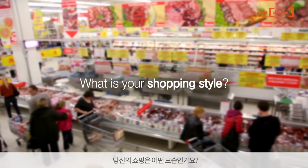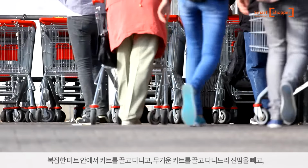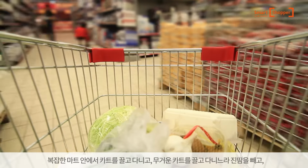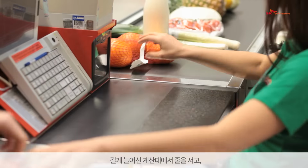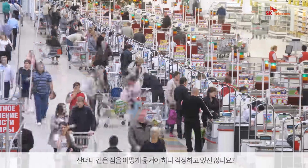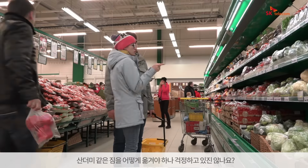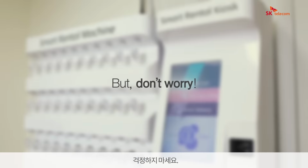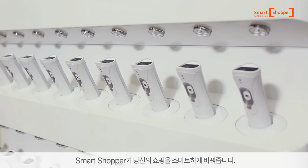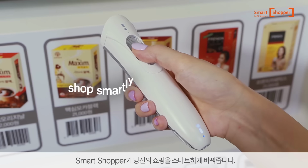What is your shopping style? You used to carry a heavy cart in the crowded market, struggling and sweating. You always wait in a long line at the checkout counter. Your concern is now how you are able to move a pile of stuff, isn't it? But don't worry. Smart Shopper will help you to shop smartly.